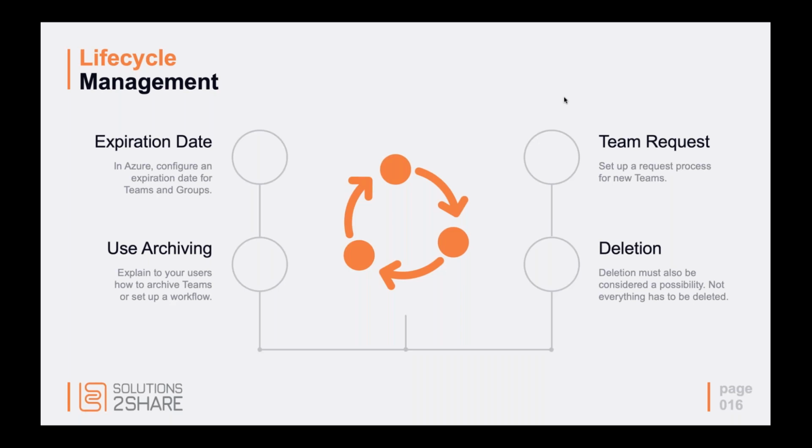Archiving is very, very important, because if you archive a team, it is read-only, but you cannot see it in your left navigation in Teams. But if you want to use it again, you can just restore your team from the archiving space, and you can work on it after some minutes.